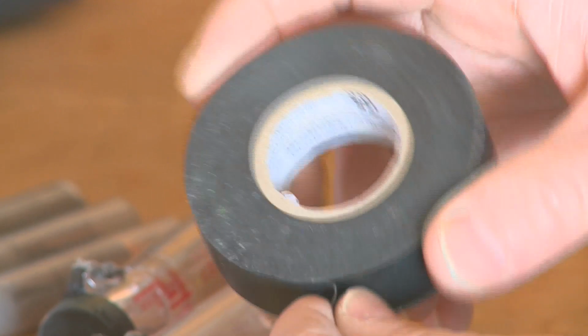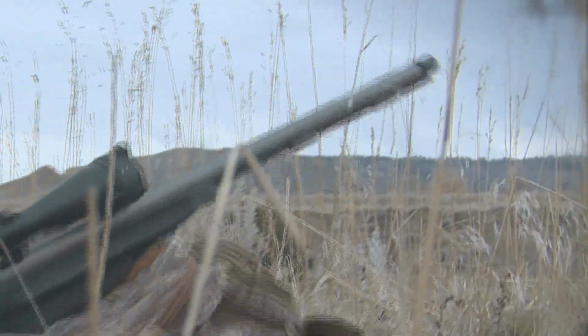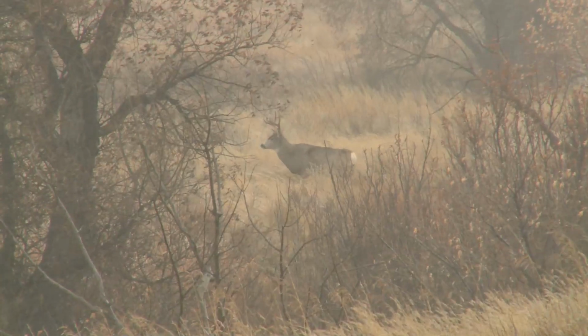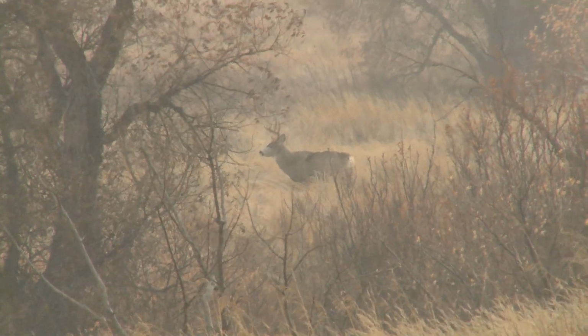Plus, I keep a roll of black electrical tape in there. Now, why electrical tape? I use it to seal the bore in case moisture invades my hunt, because I don't want moisture invading and ruining or contaminating my charge.